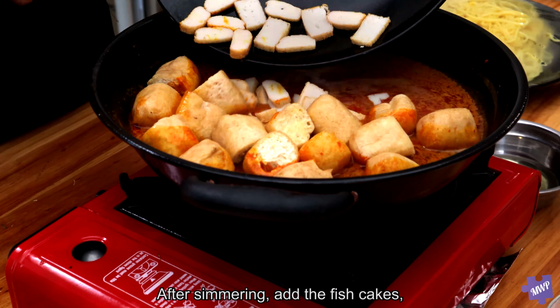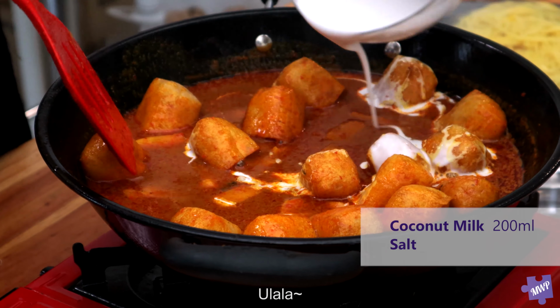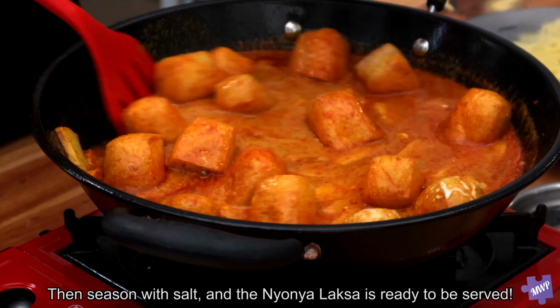After simmering, add the fish cakes, fried tofu, and of course, the coconut milk. Ooh la la! Then season with salt, and the Nyonya Laksa is ready to be served.